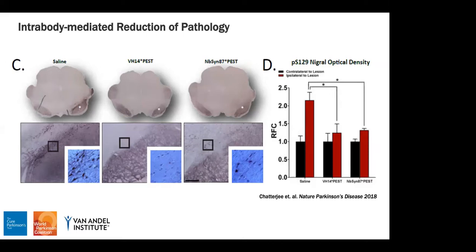And we wanted to take that proof of principle further into an in vivo study. This data was published a few years ago. These are Sprague-Dawley rats that were unilaterally injected with AAV overexpressing alpha-synuclein into the substantia nigra. This is phosphorylated S129 staining, a pathological marker for alpha-synuclein aggregation. In the animals that were just injected with the AAV overexpressing alpha-synuclein, we see this very strong, prominent staining. But in the animals injected with AAVs carrying our intrabody constructs, we saw a significant decrease in the overall level of pathology in the substantia nigra. This was extremely promising and showed that not only could these nanobodies be expressed intracellularly, but they were showing some evidence of engaging the target alpha-synuclein in these systems.